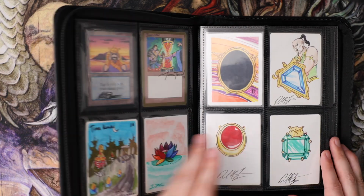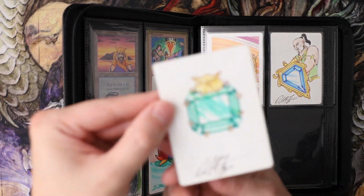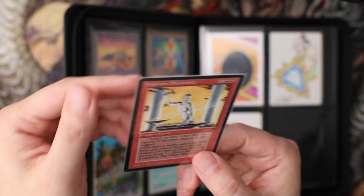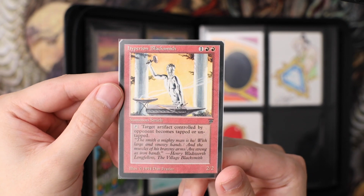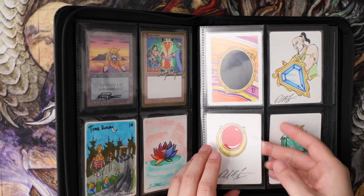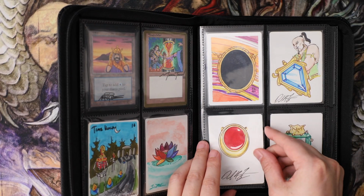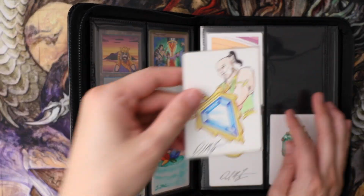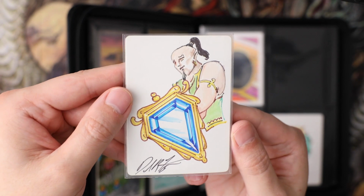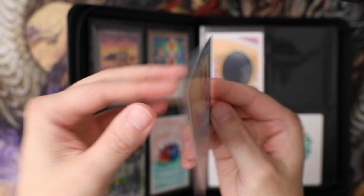And then moving on, we've got more of the Power 9, a Mox Emerald sketch, again Dan Fraser, on the back of a Legends Hyperion Blacksmith. We've got a Mox Ruby on the back of a Dwarven Song. We've got Mox Sapphire with a Mahamoti Djinn on the back of a Mahamoti Djinn artist proof.